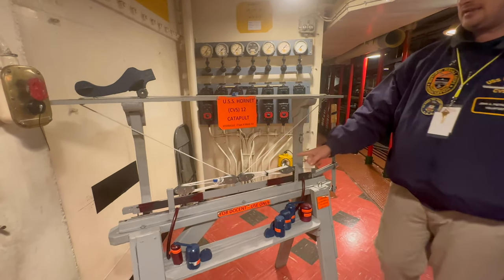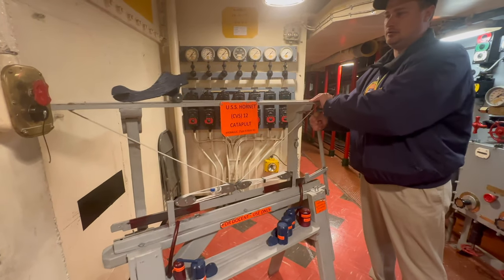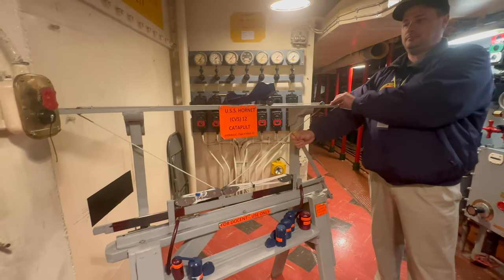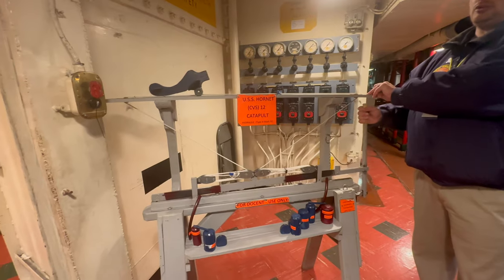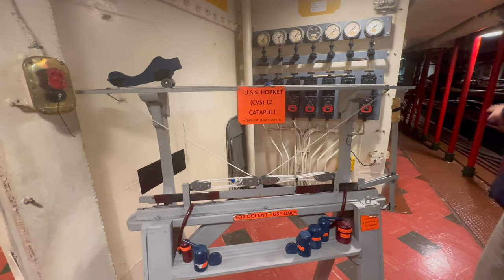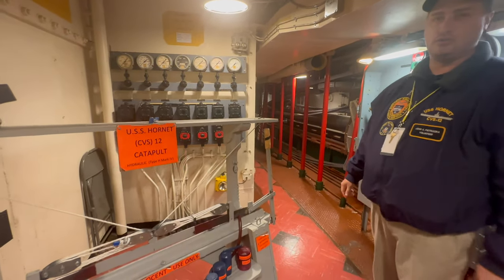So as these pulleys move, it's bringing that aircraft up. The distance on this is about 200 feet, but down here, by the time you work all those pulleys through, obviously you're in a much shorter distance.